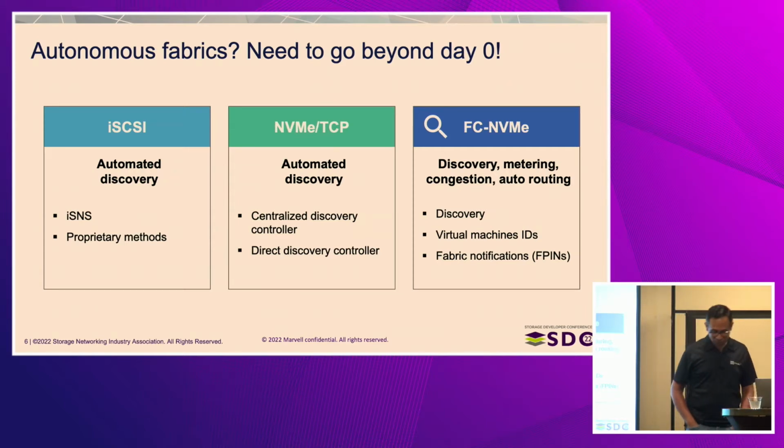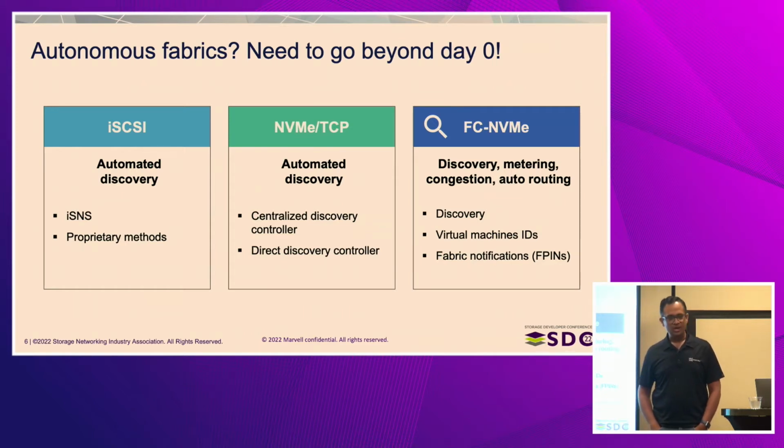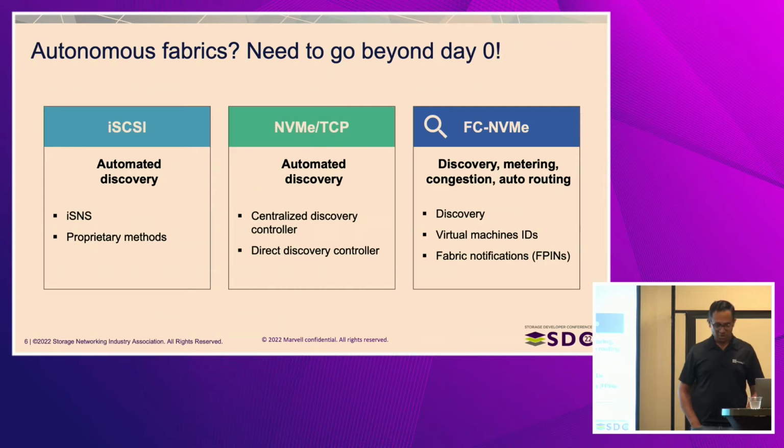So a lot of work actually has happened in making fabrics more autonomous. In fact, I would classify a whole lot of work done from a day zero autonomous or automation perspective. People like all of us have struggled with iSCSI and iSNS, and that thing never took off. Nobody ever did it the right way, and there are a lot of people that I can list to blame, but today is not that day for that.